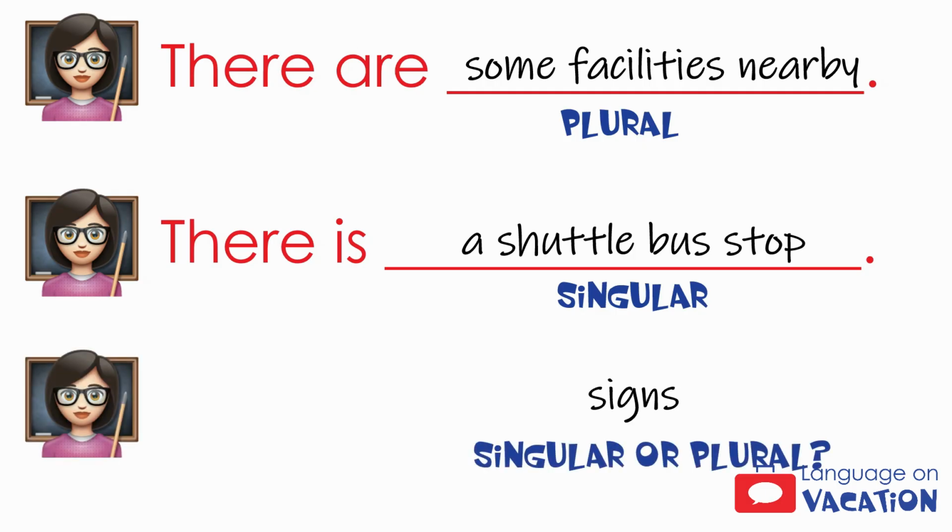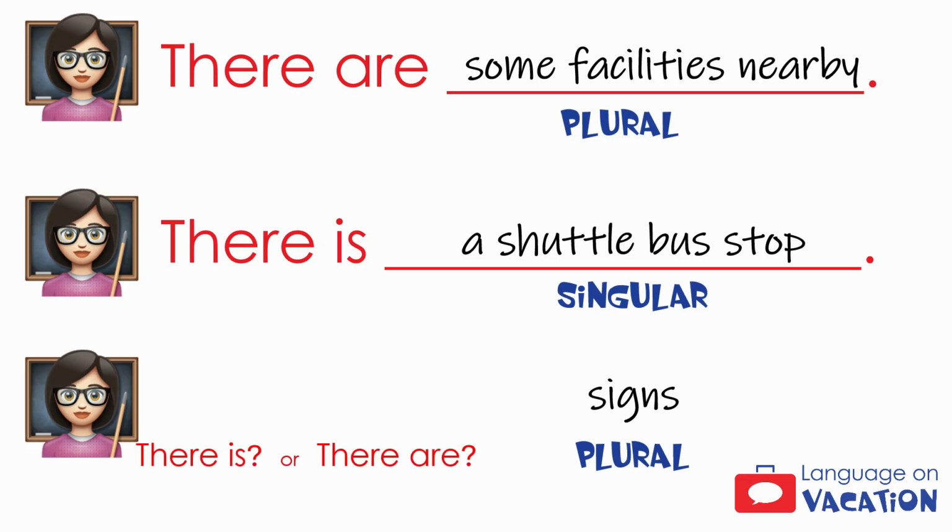What about signs? Is signs singular or plural? Signs are plural. Signs ends in an S, so it's a plural noun. Signs is plural, so should we use there is or there are?